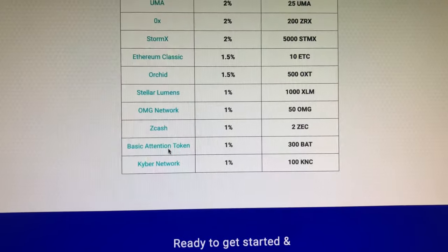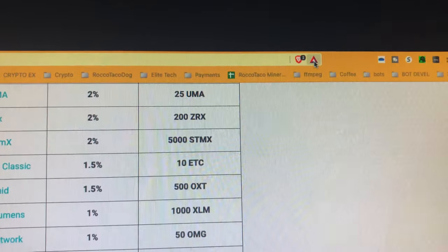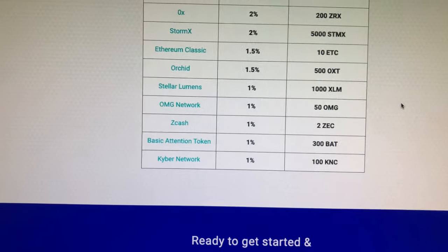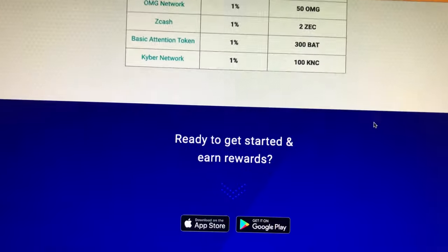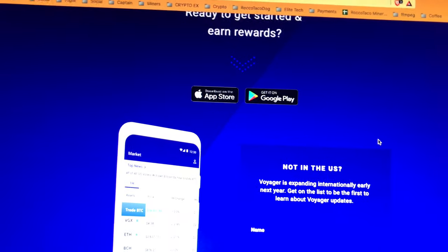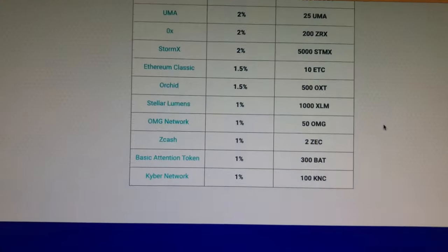So check out the Brave browser and sign up for their thing. You just go up here to this little triangle, and then you can set up your wallet and stuff. It's real painless. It's a sweet thing. I've been on it for two years now. You're not going to get rich, but no, wait, I won't say that.